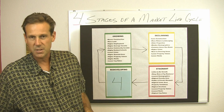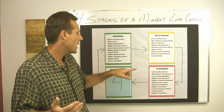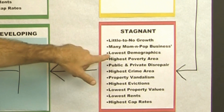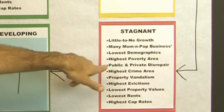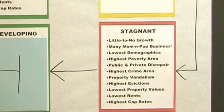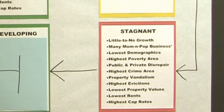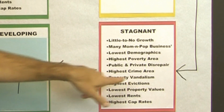Many of the mom and pop businesses, you're not going to find some of the national chains that want to set up shop in this particular area. So you're going to see a lot of mom and pop businesses. Probably has the lowest demographics. It has the highest poverty. A lot of the public and private areas are in disrepair. If you drive down some of the streets, you'll see some of the shopping centers, office buildings, even single-family housing. You'll see them in disrepair. They look a little bit shady. You're going to see some vandalism. You're going to see graffiti.